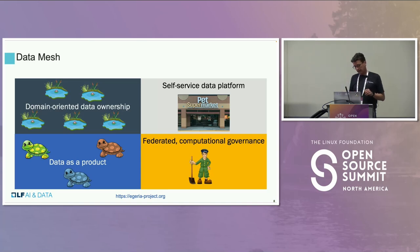And the second term, computational, means that those policies should be described in code and executed on all the data products themselves. That means that we have automation there and we shouldn't define policies which we cannot check automatically. So this is an approach, as I said, my favorite, and we are trying to implement this in Atruvia currently. I think we're making good progress there. And we use Egeria for this approach to do all this metadata management and the federated computational governance with it.